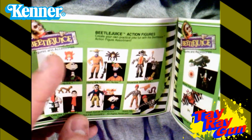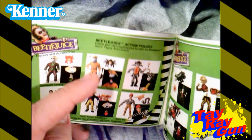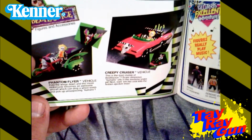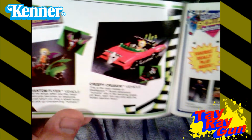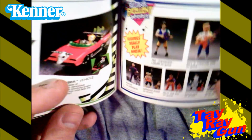At least out of that first wave, that would be cool to have these two. And Harry the Haunted Hunter. The Phantom Flyer, such a cool vehicle. The Creepy Cruiser. This one didn't have the tomb, but I think the tomb's pretty cool.